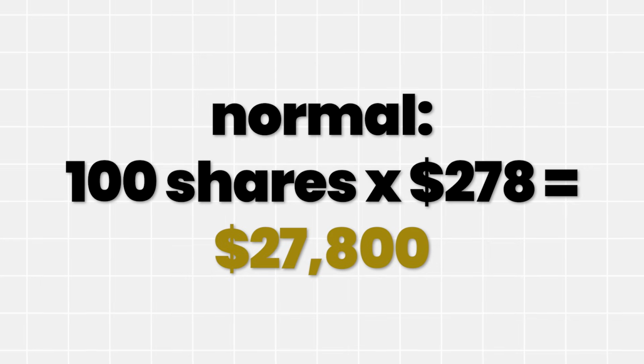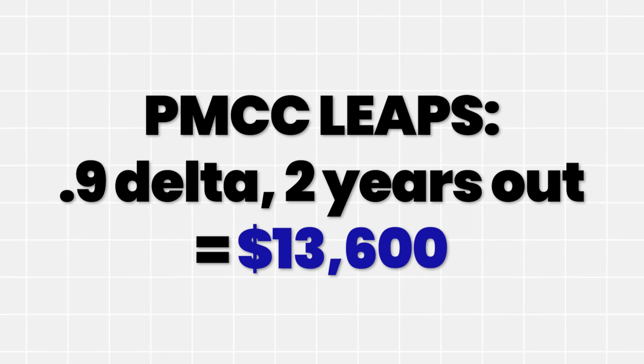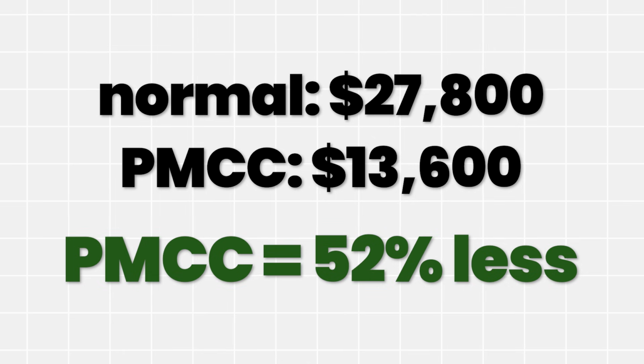You might think $13,000 is a lot of money, and you're not wrong. But remember, we have to spend $28,000 to buy 100 shares right now, but we are actually only spending $13,000 to buy this one LEAPS that simulates close to 90 shares. So we're actually, quote unquote, saving $15,000 or so. Once this LEAPS is bought, we would be able to sell covered calls on it.